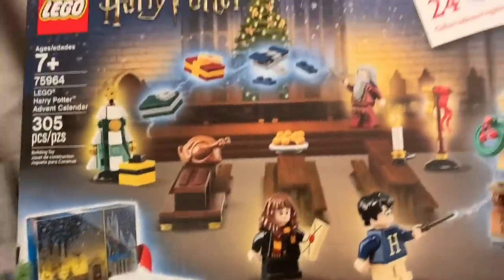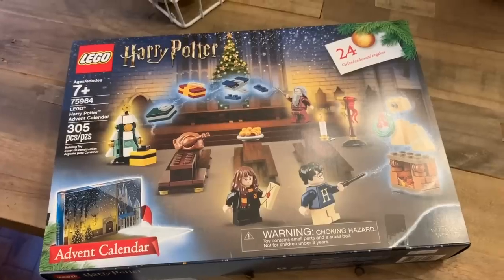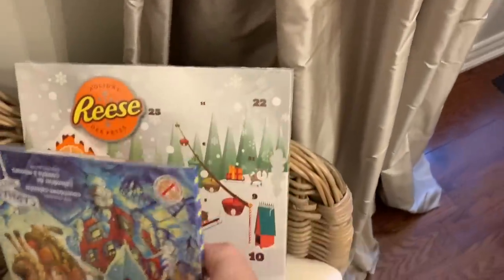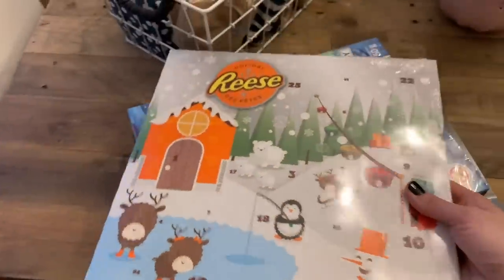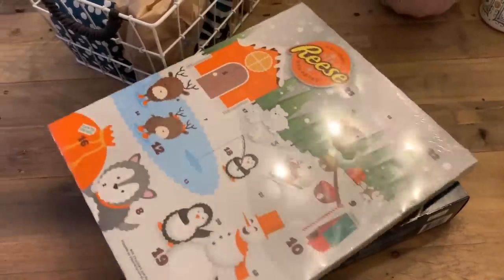And for the boys, James loves his Lego Advent calendar. So this year he chose the Harry Potter one, which I'm really happy about. And then he always just wants an inexpensive chocolate Advent calendar to open up with it. And Camden is such a simple guy at heart. He just wanted his Reese chocolates. So that's what he's getting.